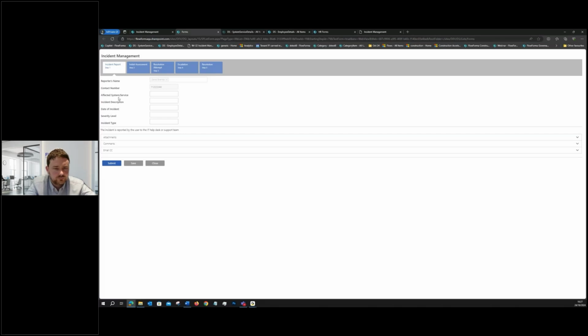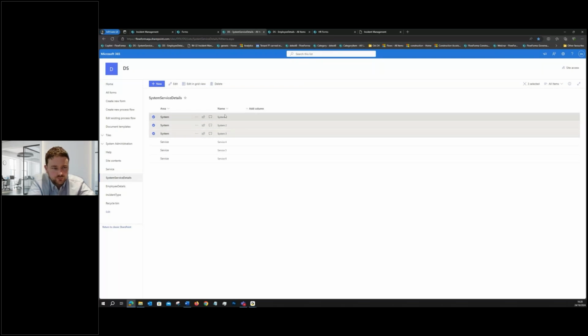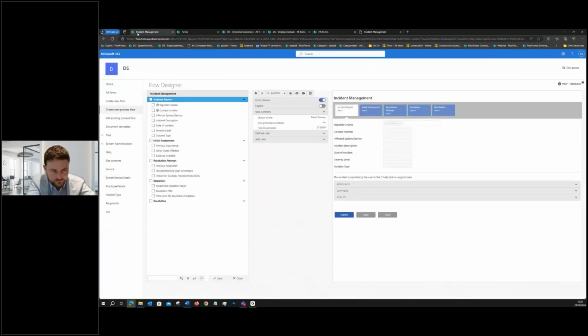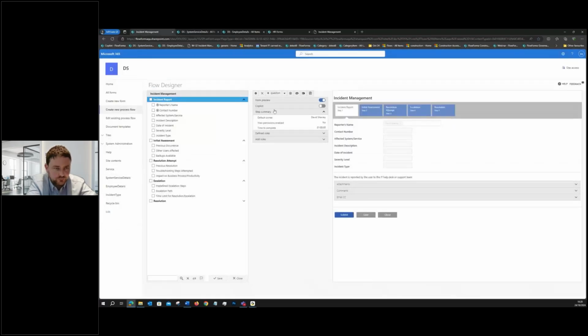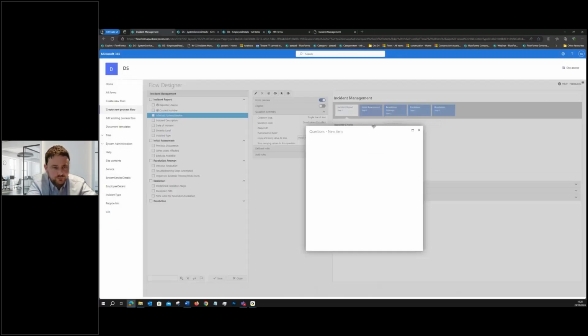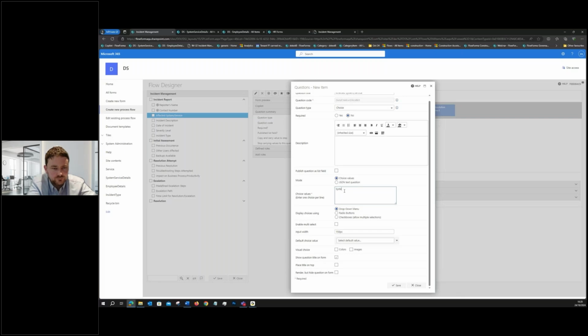What I want to do next is change this to a choice between system and service. If system is chosen, I'm going to look up a list here, and I want to only extract the appropriate information for system from the name column. So to do so, I'm going to change this to a choice question. I'm going to make it system or service. And we could do it as radio or drop down.